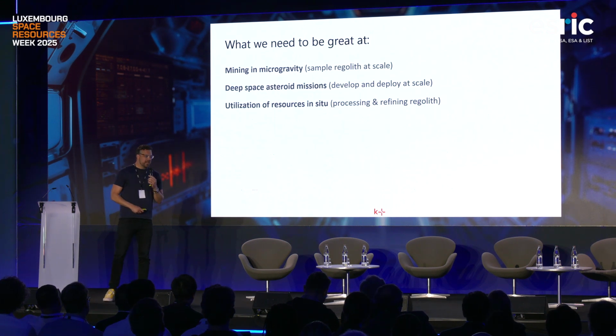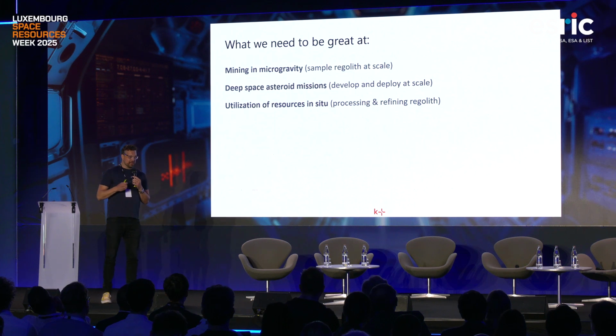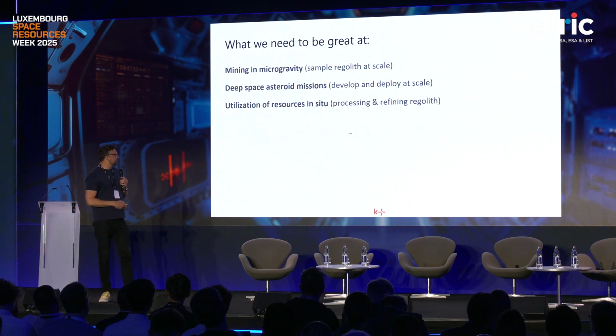So what do we need to do? Well, we have to be great at three things. Certainly, we have to be great at excavating or sampling in microgravity. This is no small challenge. We have to be able to get to those asteroids and be able to scale and deploy these missions in deep space. And we have to be able to utilize the resources that we plan to return.